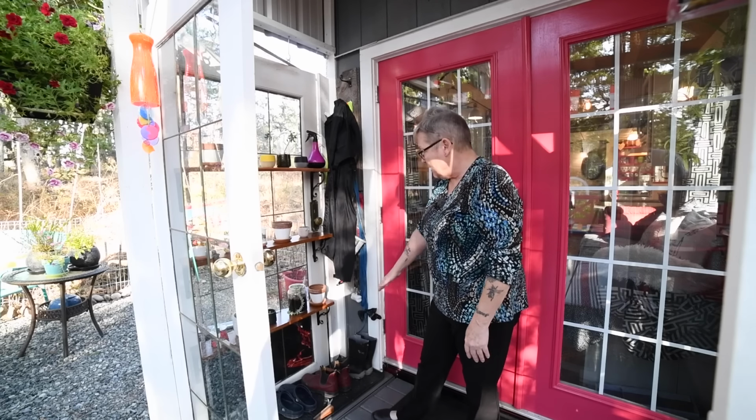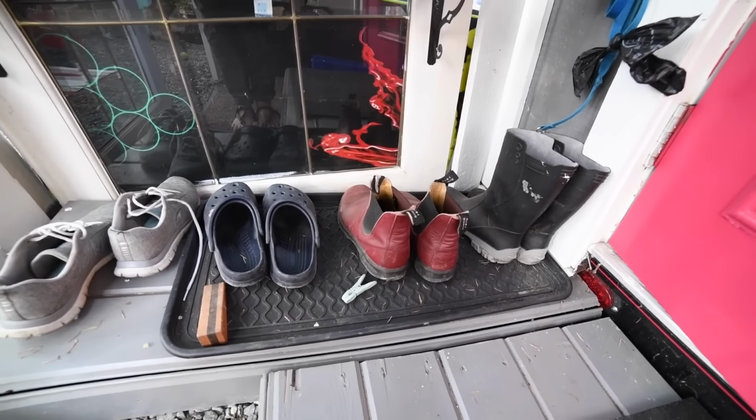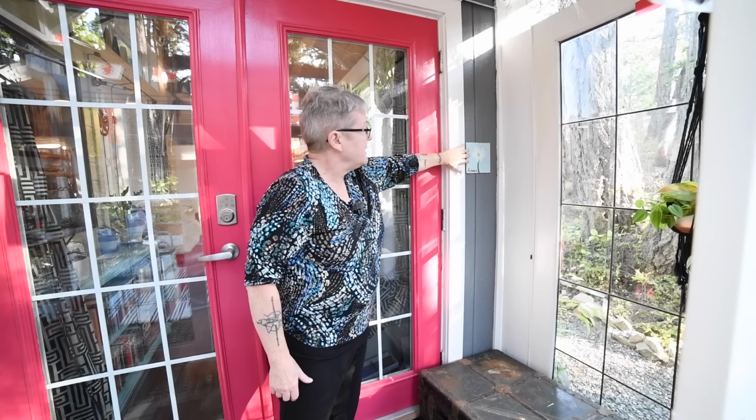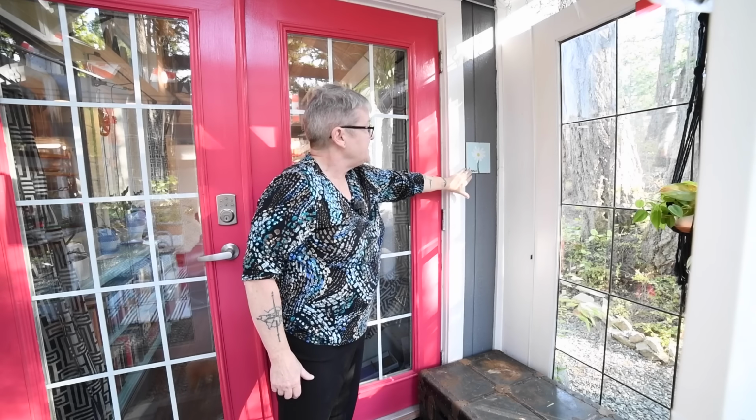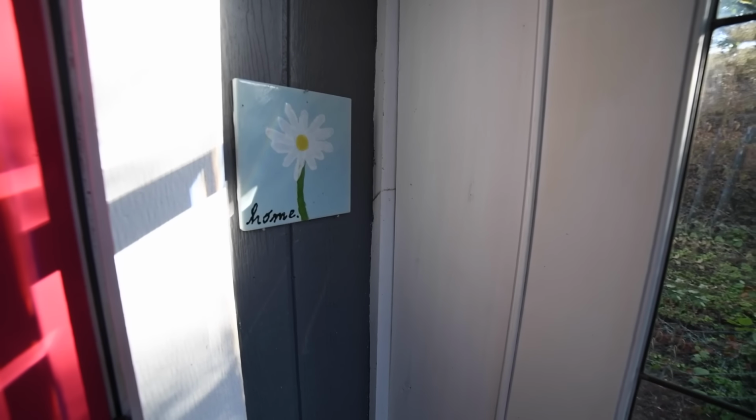And there are all my outdoor shoes. So this is a tile that my son painted for me. It's got a daisy on it because she's called Daisy, and it says home. And so it's something I treasure because it's one of the first things I got for my home.